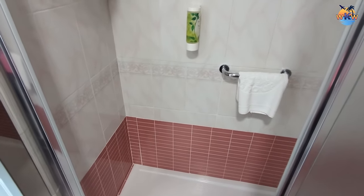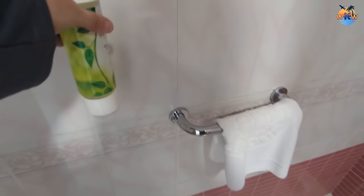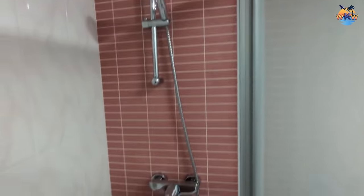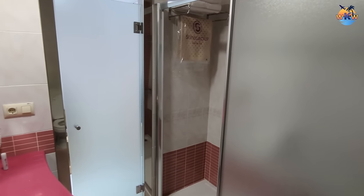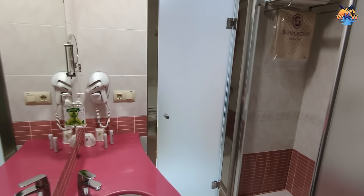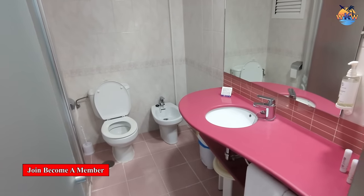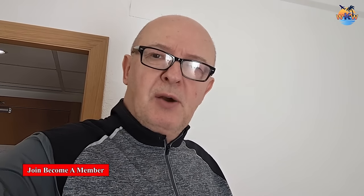And a huge walk-in shower. A lot of pink going on in here. Everything has got pink. Some more gel. That's a nice shower. Nice and clean. Well, everything looks fine so far. Let's check out the rest of the hotel.